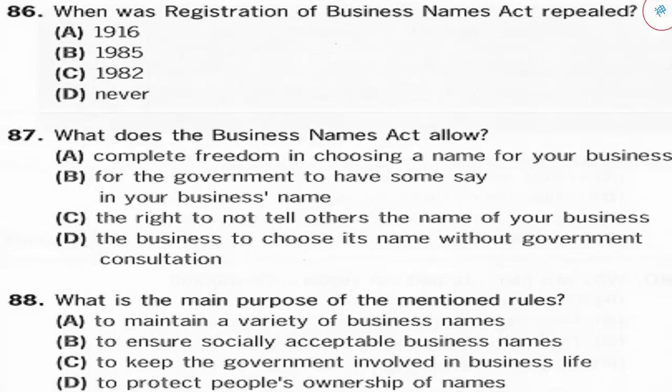86. When was Registration of Business Names Act repealed? 87. What does the Business Names Act allow? 88. What is the main purpose of the mentioned rules?